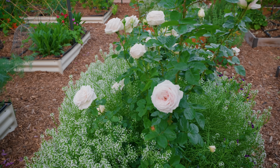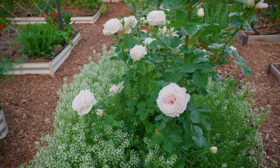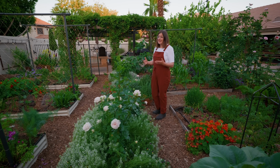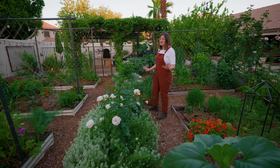These are in their 2nd year. This is a perfect spot for roses. They get that nice morning sun, then some afternoon shade. They're very happy, and I'm happy to see all of the blooms. They're so pretty this year.